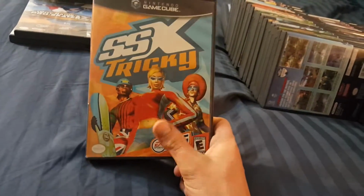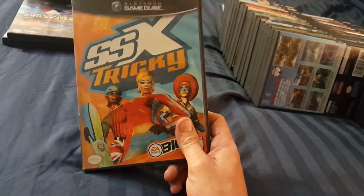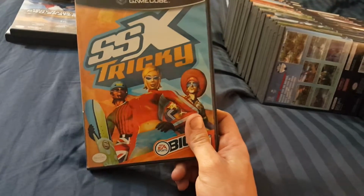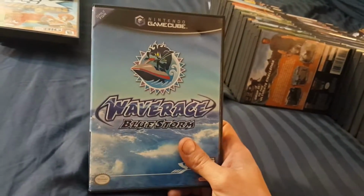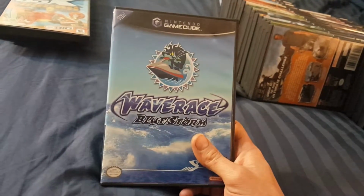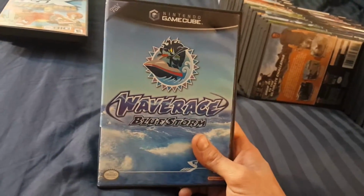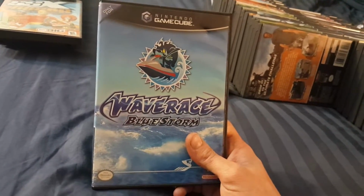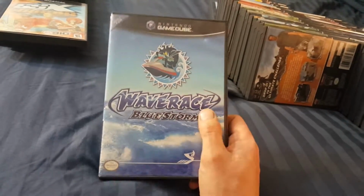Awesome game. If you don't own this, it's for PS2, Xbox, and GameCube. Absolute must buy, and it's not even expensive. It's like $10, maybe $15, but definitely worth picking up. Wave Race Blue Storm, good game. This took me a while to find. I try to find stuff locally, just mom and pops, antique stores, that kind of stuff, but it took me a while to find, but it was only $10, so another good game.